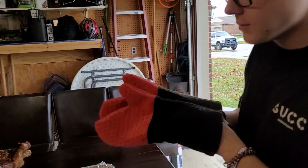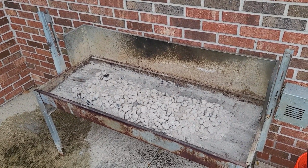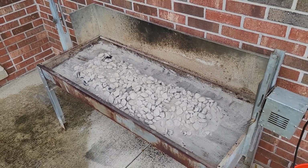No problem. Once I take the turkeys off the fire here, I just put the coals together like that, and then I just let it burn down, and it'll burn out to nothing, and then tomorrow I'll come out here and just have some ashes to clean up, so that's perfect.